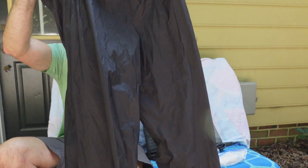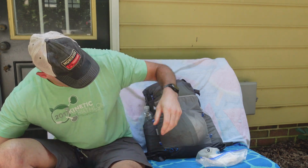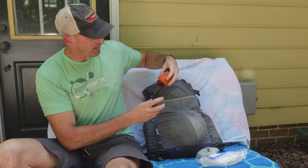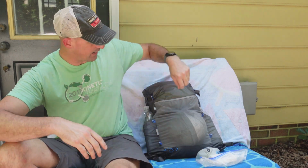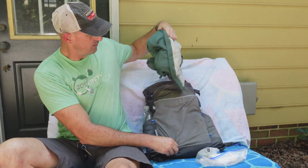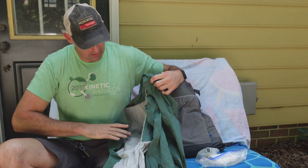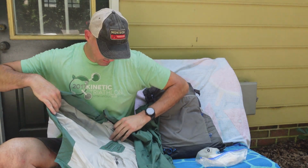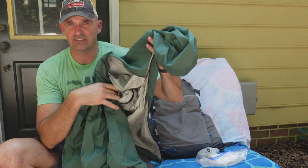They're lightweight, and really I ended up using them more for wind protection than anything else. I brought a bug net, not that I needed it because the wind was so bad a bug couldn't last where I was. And then my raincoat, which is the Black Diamond Stormline, and this thing is awesome.